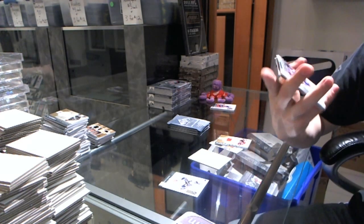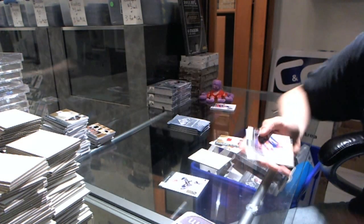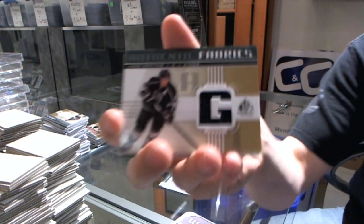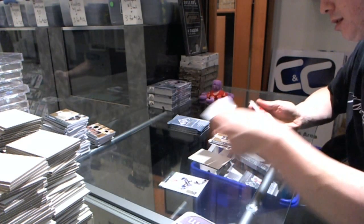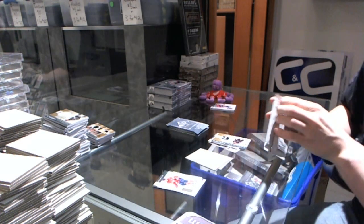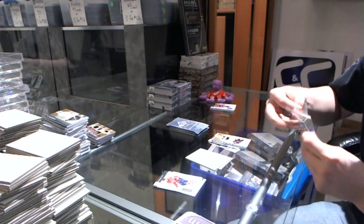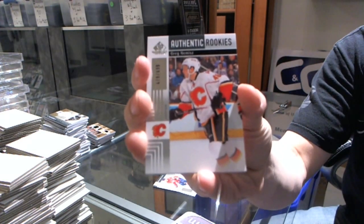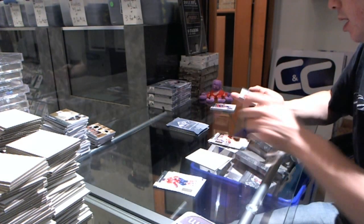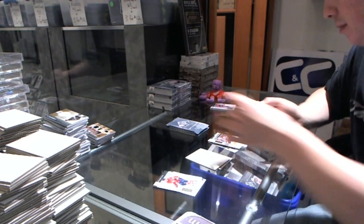See you then. We got a rookie numbered to 699 for the New York Islanders, Jamie Dornbosch. And a jersey for the LA Kings, Anze Kopitar. Rookie numbered to 699 for the Calgary Flames, Greg Nemish. Jersey for the Philadelphia Flyers, Danny Briere.